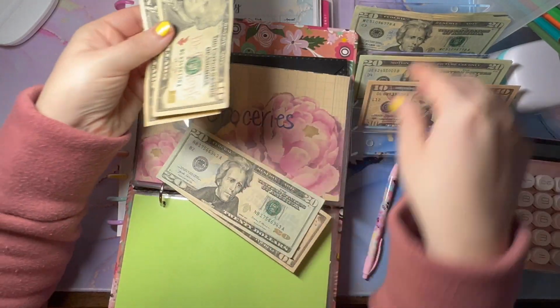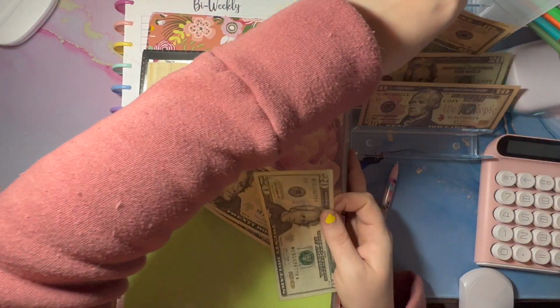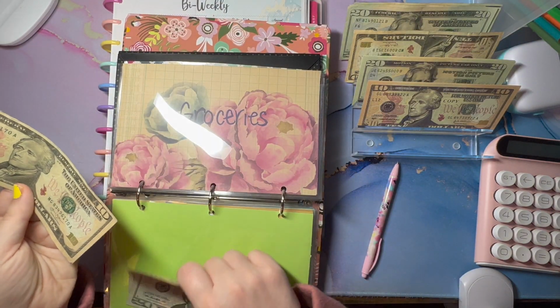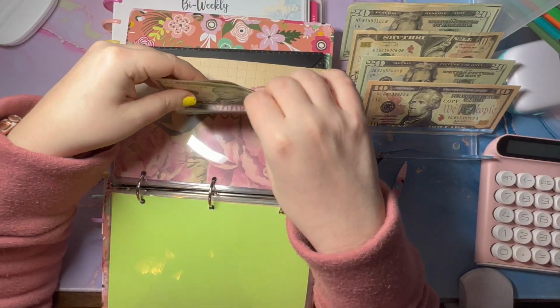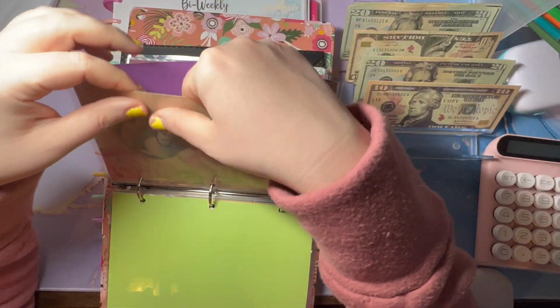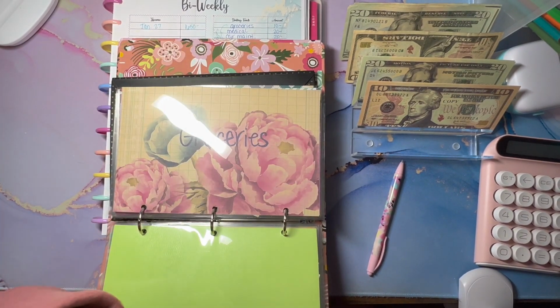So I have two 10s here. I'm going to take a 20. And then I'm going to take $10 back. So 20, 40, 50, and 60. And actually, yeah, I'm going to leave that. If I need change, I'll come back to that. Okay, let's check these off as we go.